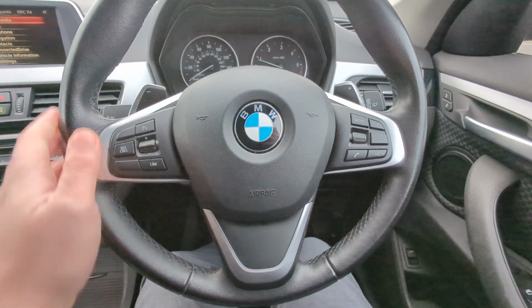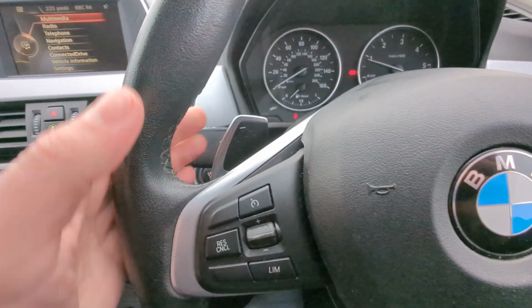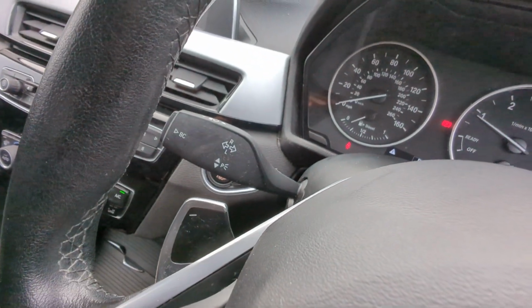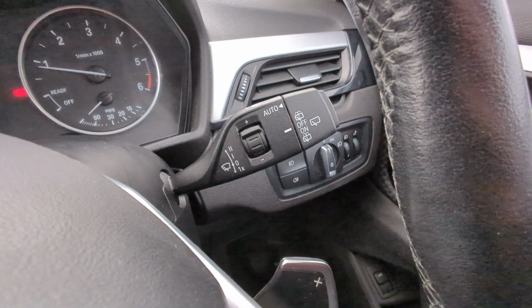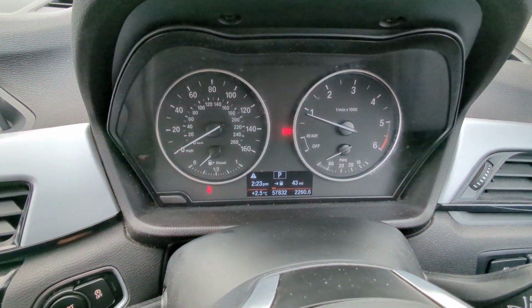Having a look at this BMW leather 3-spoke multifunctional steering wheel with your paddle shifters. Got your indicators and your wipers. 57,832 miles.